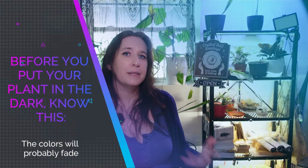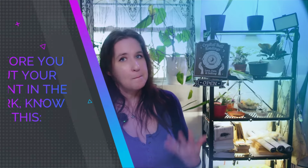In low light, plants prioritize producing more chlorophyll, which gives their leaves a greener color, over maintaining vibrant hues that make them so attractive. This means that deep greens, reds, and purples may become less intense, making the plant appear less vibrant overall. Next, your plant may get leggy.